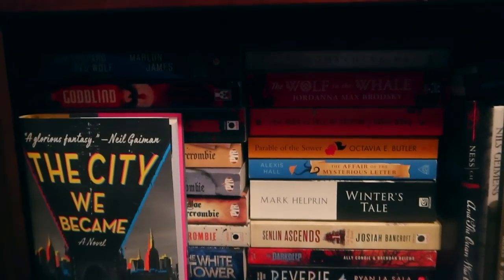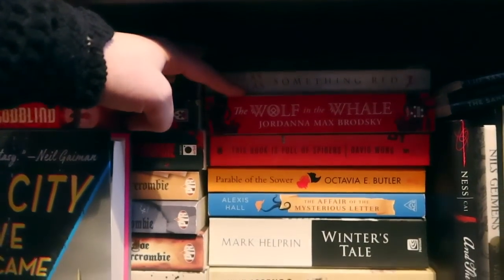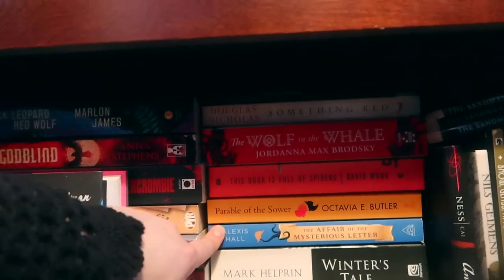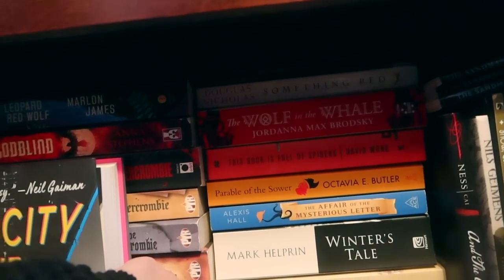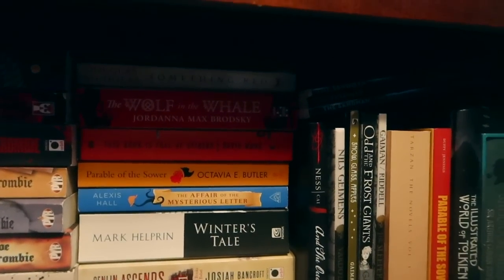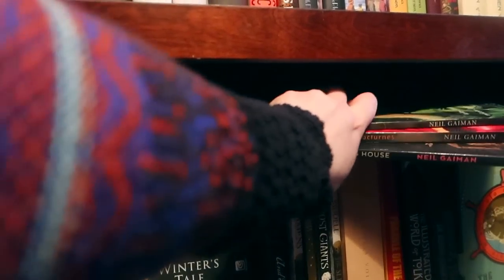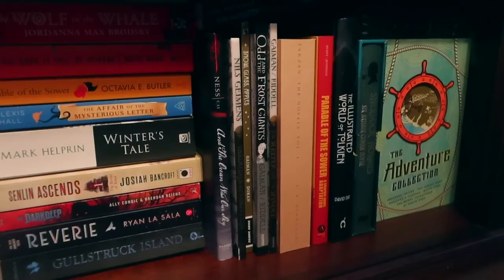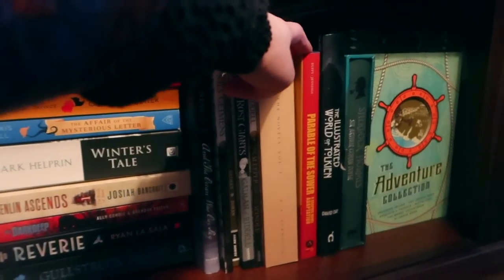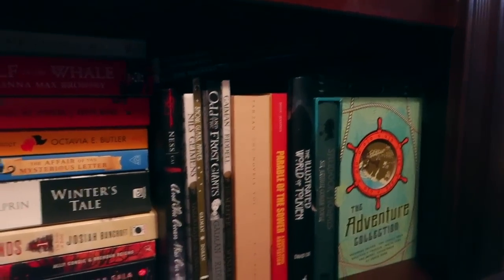Obviously keeping that. What is all this nonsense? Oh yeah, The Wolf and the Whale of Mara, highly recommend. So keeping that. Yeah, want that. It's fine. Keeping. Got my Sandman books down here. Oh, please don't fall. Oh no, what have I done? Bunch of Neil Gaiman books. The illustrated graphic novel version of The Parable of the Sour. Tolkien, Sherlock Holmes. Some cool classics.